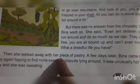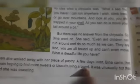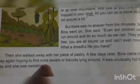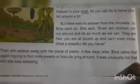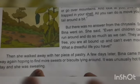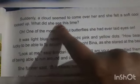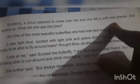Then she walked away with her piece of pastry. A few days later, Beena came that way again, hoping to find more sweets or biscuits lying around. It was unusually hot that day and she was sweating. Suddenly, a cloud seemed to come over her and she felt a soft cool breeze. She looked up. What did she see this time?